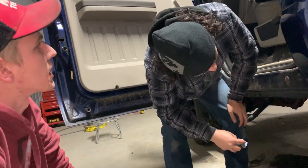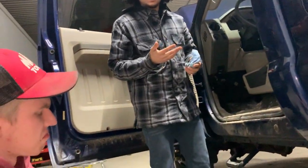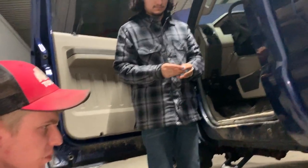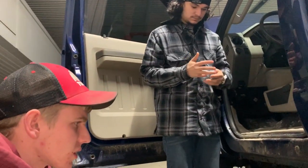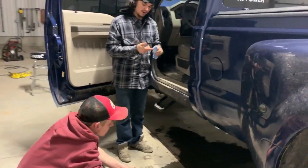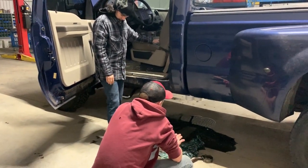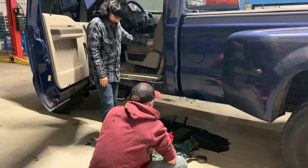How full is your tank right now? It's like 3/4. Because mine only did this when I got below a quarter. And you fill up and it'd be fine again. Yours kind of self-primed itself. Yeah. As long as you go below a quarter, it'd self-prime itself.